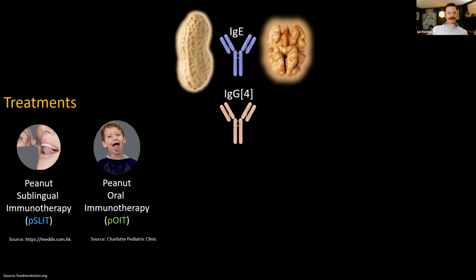Peanut sublingual immunotherapy is where you're using purified proteins under your tongue. So these are things that are being looked at. One of them is FDA approved, called Palforzia, that Sohela's lab has worked with. And these are promising treatments.